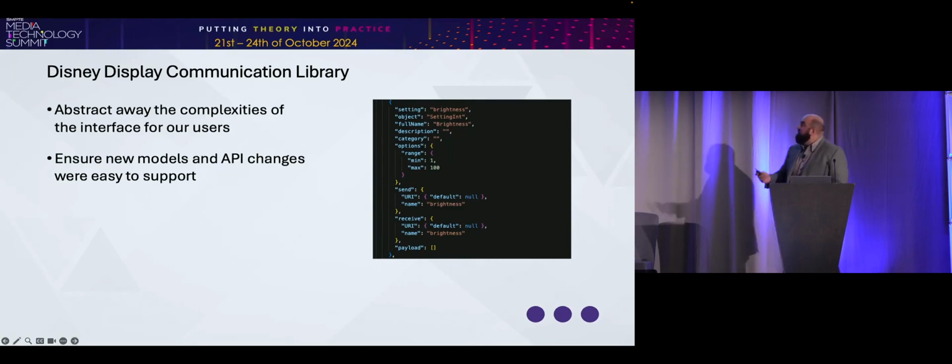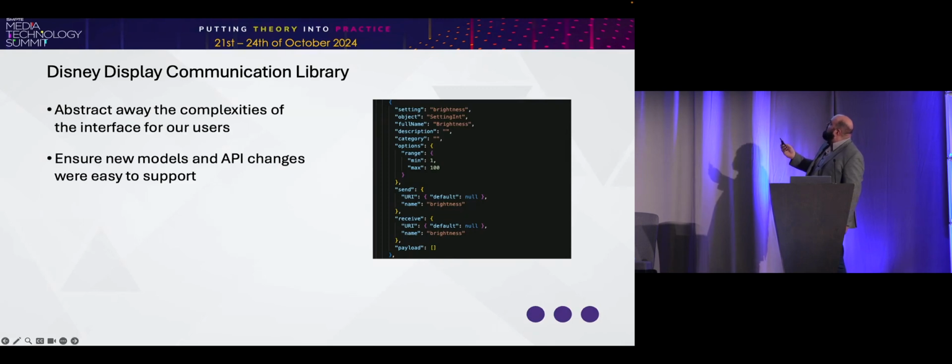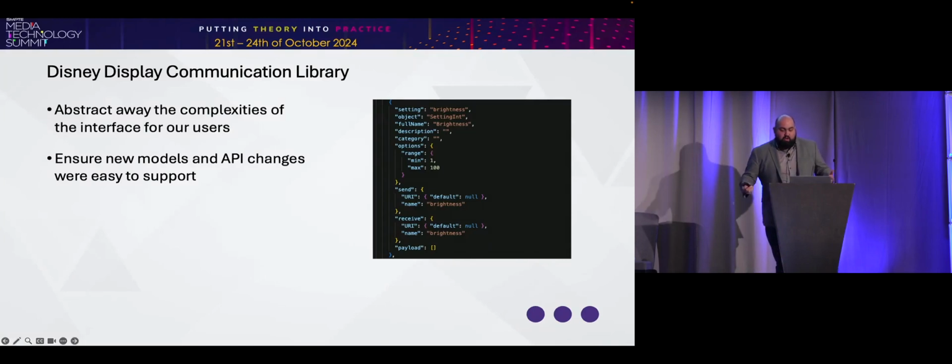So you can look here, see here, we've got the name of the setting, the category that it belongs to, which here is blank, but the range, this is a really simple one, brightness, the URI that's sent for sending and receiving it. And it's a really straightforward mapping here. Brightness maps to brightness. But that's not always the case, right? For example, I think color maps to color depth or something like that. And pixel brightness maps to backlight.